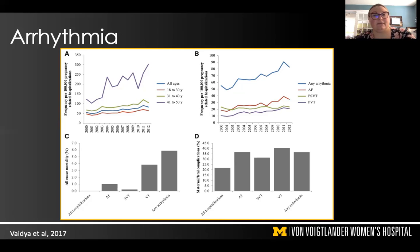So in thinking about those ACLS guidelines and asking what do I really need the most, thinking about how you would manage or contribute to the management of those conditions is probably the most high yield. In fact, we've had multiple patients who have needed cardioversion in pregnancy for hemodynamically unstable atrial fibrillation this year alone.